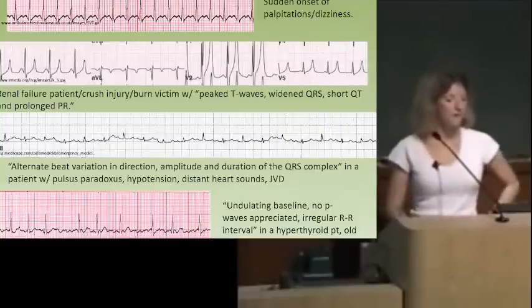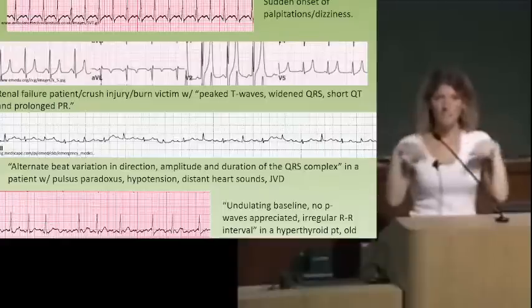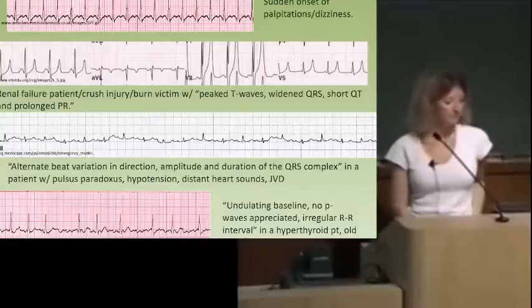That's where the alternans comes from. And it makes sense if we've got tamponade, right? That blood is filling up the sac, so it's dampening the voltage. That's why it's such a low voltage EKG tracing. All right, number 4.